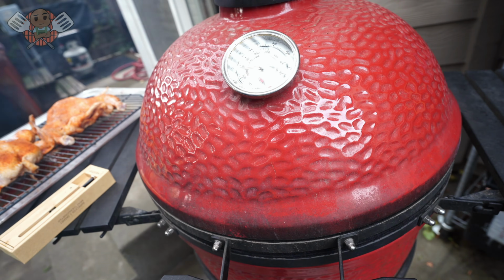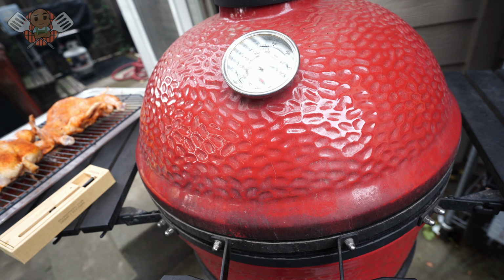We've got both smokers up to temperature. Now I will say the Kamado Joe was a little bit more difficult. It took about 20-25 minutes longer for me to get it up to temperature. Really easy to get the Summit Kamado up. I think it only took me about 10 minutes.